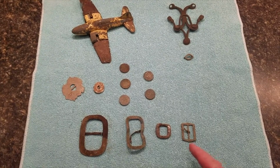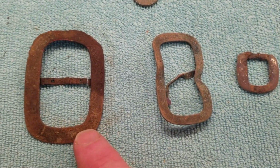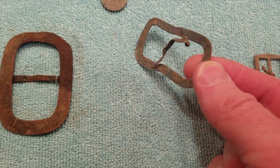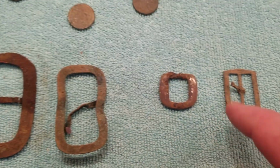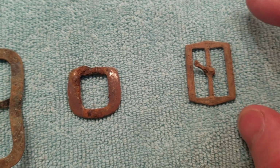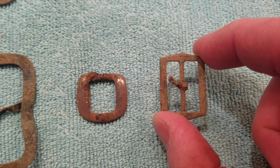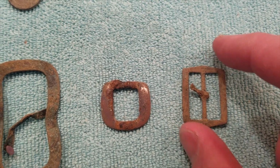Okay, here's the good stuff. So, start with the buckles. This is the one I showed in the video. This is one I found earlier, and the other part of it was broken, the part that goes across the center. Here's the little buckle that had the tine that was all rusted. It broke off when I was cleaning it. Here's the tiny little buckle. This was the last part of the video where I had to shoot it. It was starting to get dark. It's a really fragile buckle. I think that could be an old buckle.